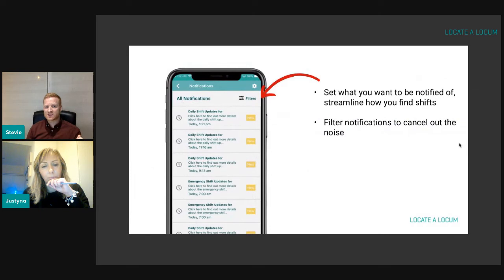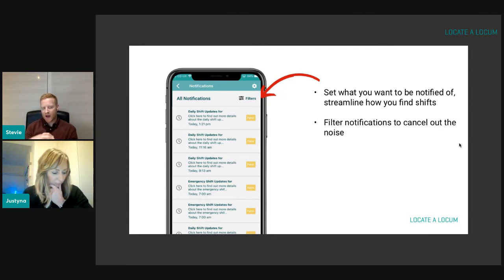And again, this is what I was talking about in terms of notifications. This is the live view of the app. One of the best things about the app is we also have an emergencies panel. These are the higher paying shifts for locums, but they're obviously much more urgent.